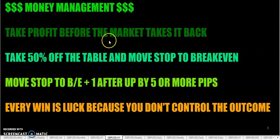So decide if you're going to be a smash and grabber, or if you're going to systematically take your profits. That's up to you. You got to figure out what works best for you. What's in your trading plan, right? Like, what's in your wallet? What's in your trading plan? Follow it. Don't be schizophrenic. Don't make up trades on the fly. Don't airball, seat of the pants trades. Oh, I thought. No, you don't think.